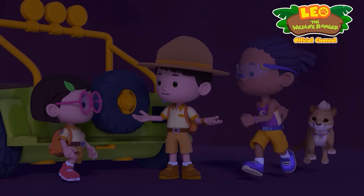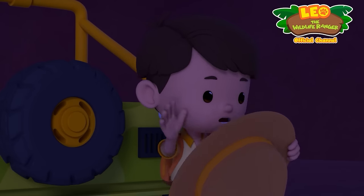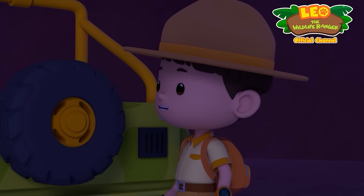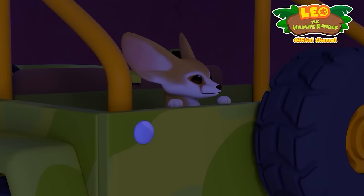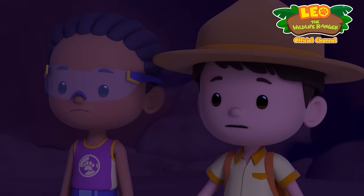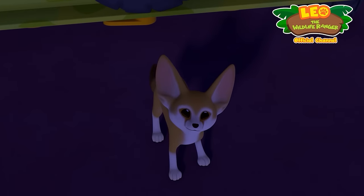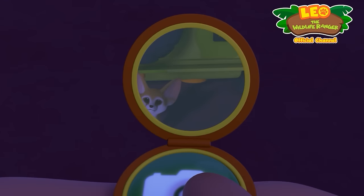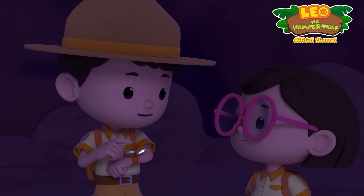Whew. Is everybody okay? Yep. We sure are. I'm glad we got out of that sandstorm in time. You okay, Hiro? You scared us. Huh? That's not Hero. Oh, no. I grabbed the wrong animal. I'm so sorry, but what are you? And what's with those enormous ears? Over here. I sent you a photo of it, Katie. Can you find out more?